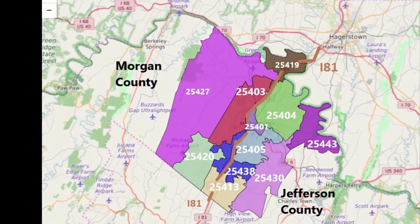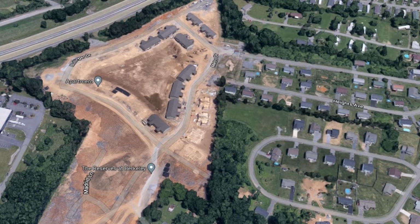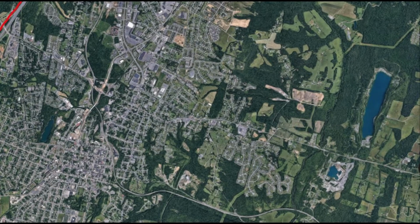and more about them. This is a map of Berkeley County. It's the largest county in the Eastern Panhandle, located between Jefferson and Morgan County. It's the fastest growing area in the Eastern Panhandle. 81 runs right down the middle, which gives access to Maryland to the north, Virginia, and beyond to the south. So 81 quickly takes you to pretty much anywhere you want to go in those areas. And not surprisingly, the areas bordering 81 are the most densely populated and where most new construction is happening. As you get further from 81, it gets less densely populated on both sides.